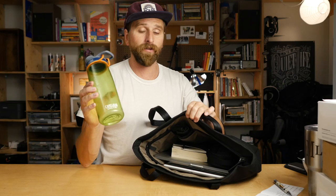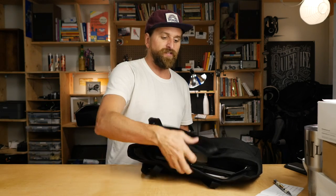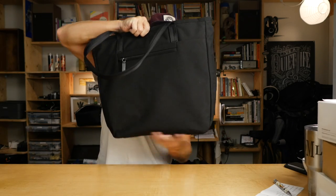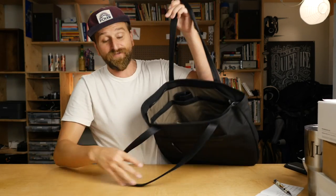So first of all, I packed it the same way as the other bag that you've already seen, except I don't have my water bottle in there. I can't bring my water bottle in this bag precisely because my 15-inch MacBook does not fit very comfortably in here. The 15-inch MacBook takes up basically the entirety of the bottom of the bag, and there's no special pocket for the 15. If you had a 13-inch, you'd be able to fit it just fine.